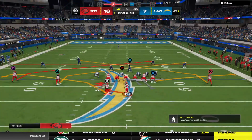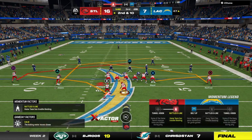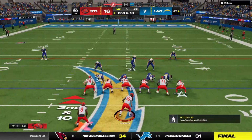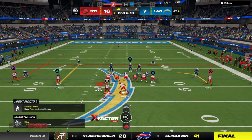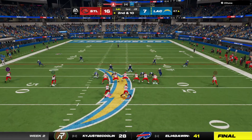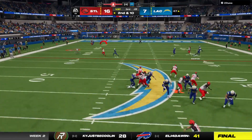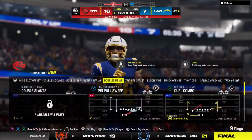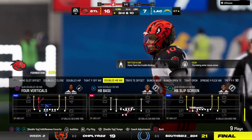Here's a 2nd and 10. 11, flag. 21. Here we go. And yet again, it's Garoppolo. And it's incomplete. Took a shot, couldn't connect. Hunter Renfrow is the man he was looking for.